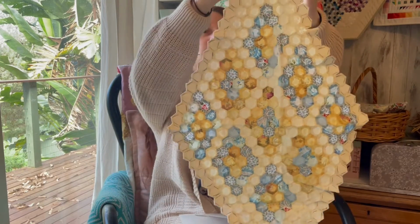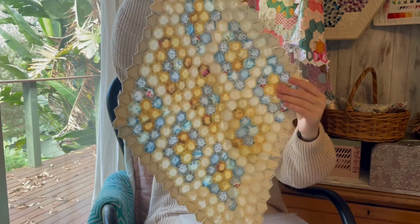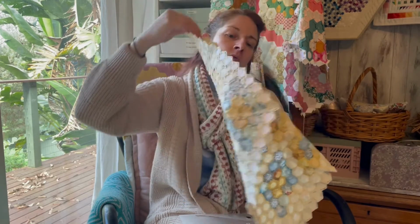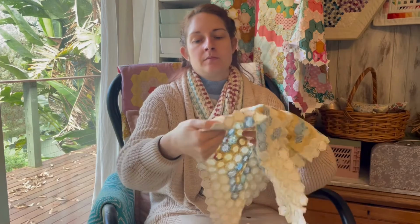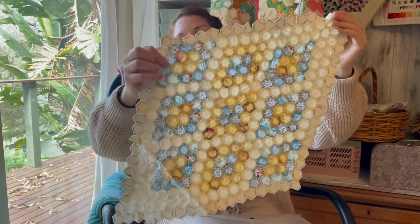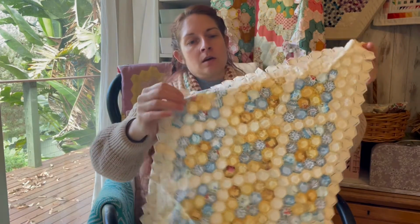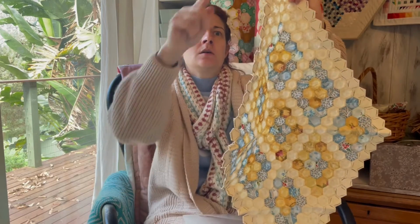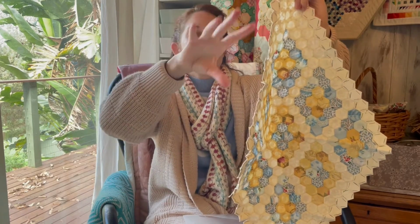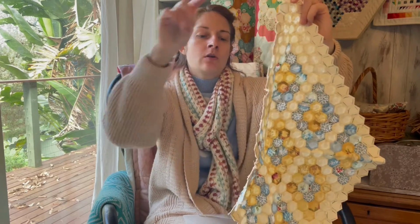Or do I just finish this as it is, and this becomes just a little centerpiece for the table? Do I just finish this just like this? Because that would be really pretty just in the center of a table with, you know, tea sets sitting on it. Or do I add something more, paper piece in here and square it off?